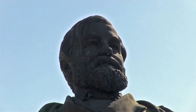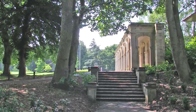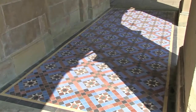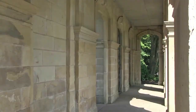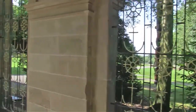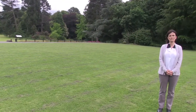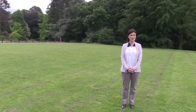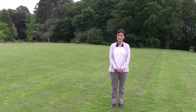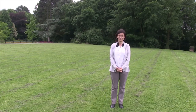Henry Bolckow first landscaped the area when he built Marton Hall on the site in 1858. Marton Hall became derelict in the 1950s and the council were in the process of demolishing the building in 1960 when it was ravaged by fire. The park was eventually bought in 1924 by Thomas Dorman Stewart for the people of Middlesbrough, and it was officially opened in 1928.